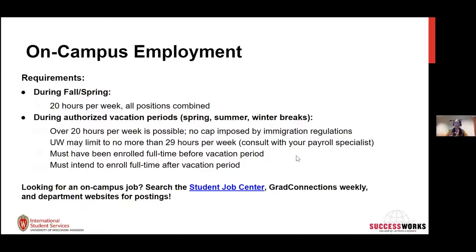Lots more details on the Student Job Center website about what jobs are available. Grad Connections Weekly is a wonderful thing. Department websites also post, and ISS on social media frequently posts on-campus positions that we learn about.